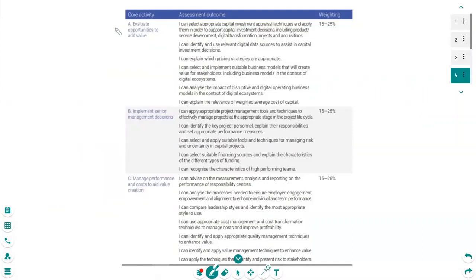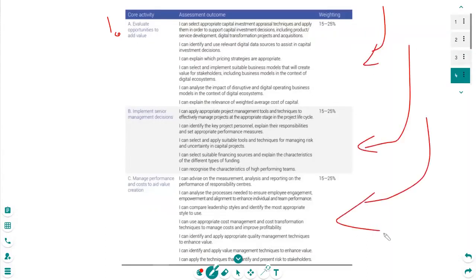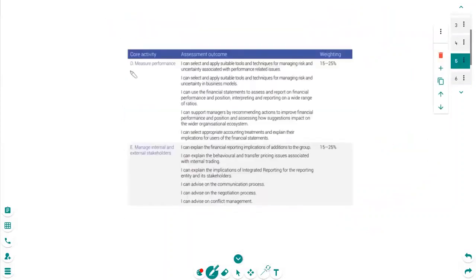First, the first key core area which they've given to you is evaluate opportunities to add value. As we know, this is the job of a management accountant or a finance manager. So the finance manager will have to evaluate opportunities and add value. And as you can see, this is the blueprint that we have been widely talking about. It has A, B, C, D, and E, 5 key areas.